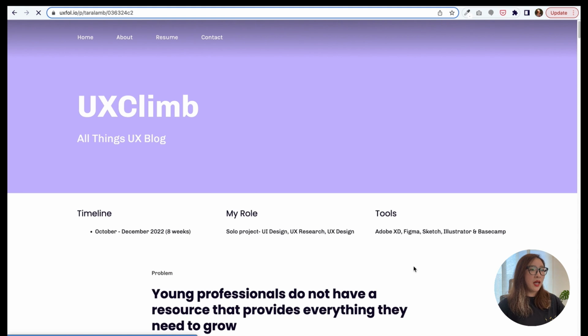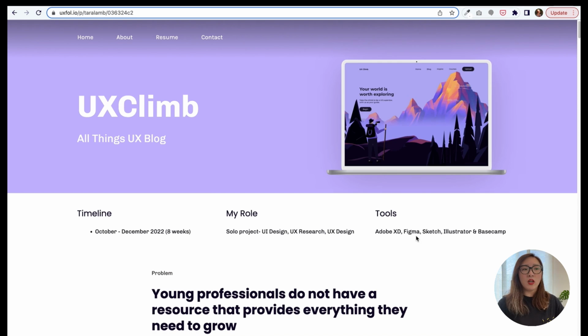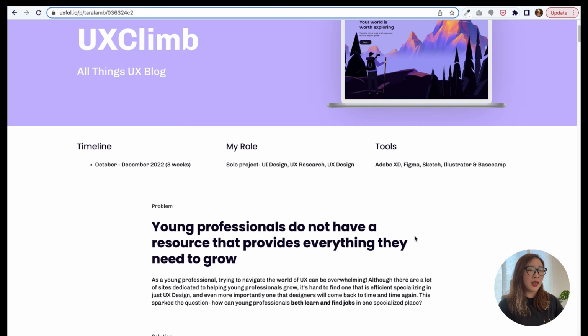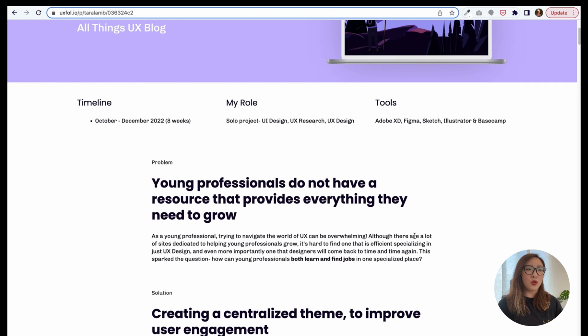There is a header here about the overall structure, timeline, my role, and the tools used, which I think is great. It's always helpful to have a high-level idea of what your role is, what the scope is, and what this project is about. And to kick the case study off, the first headline is talking about a problem, which I think is great because your audience will really need to understand what your problem statement is to be able to get into more details. Young professionals do not have a resource that provides everything they need to know.